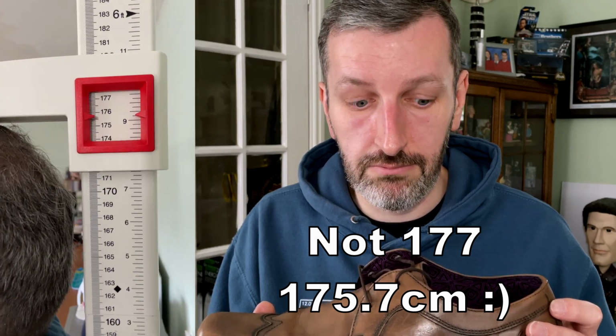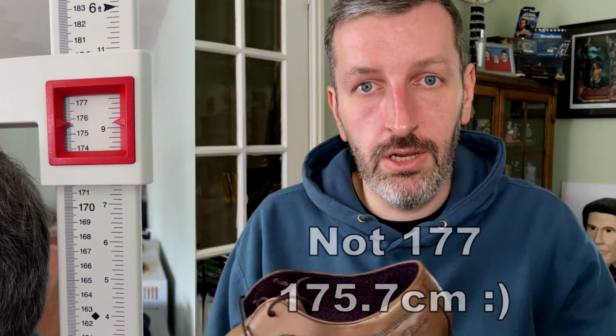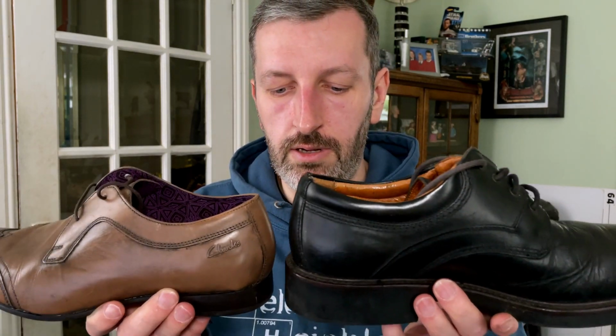Of course, many shoes have thin insoles or thick insoles. What do you reckon this has? Well, barefoot, 173.4 centimetres, and in these Clarks, 177 centimetres. Pretty much identical to our other model. 7/8 of an inch, not quite a full inch. When you compare this model to the original Clarks, that's a pretty significant difference, half an inch. And when it comes to guessing height, half an inch makes the difference.